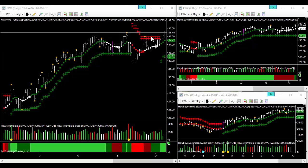We'd place it below 35 for sure, and maybe even below 34. See what premiums we could get with less than a couple of weeks to expire for a 33-34 bull put spread would be the other way of playing this. So that's our take on EWZ.